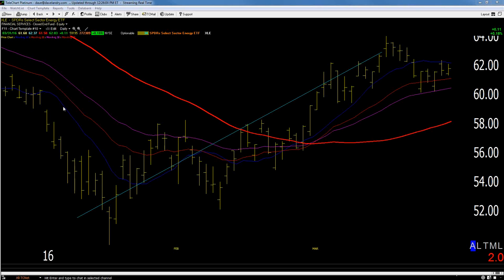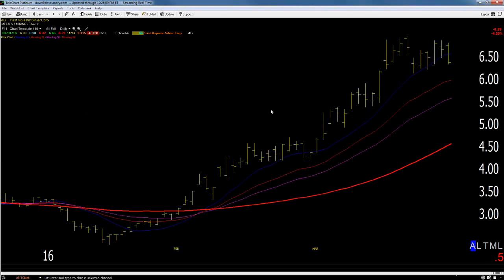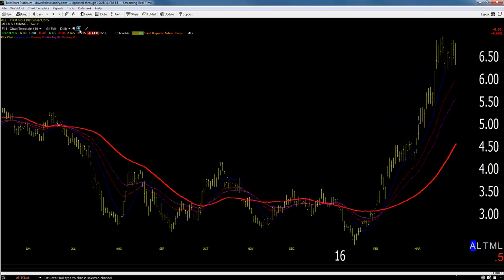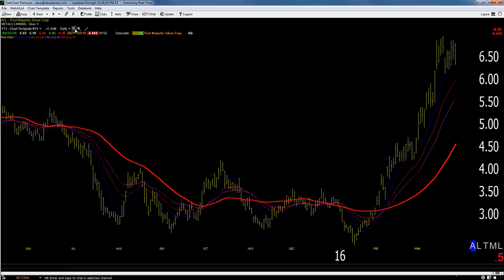AG for Andre. That's going to be my buddy Andre up in New York. Longer term, now I know it's a few years back, you got a mountain of overhead supply. I would try to find a little silver stock that didn't have as much overhead supply, but I hear you. If it pulls back in here, it might be worth the trade because it does look like the mother of all bottoms is in place here.